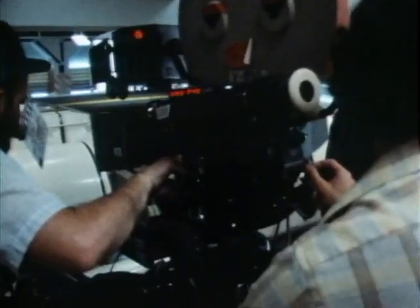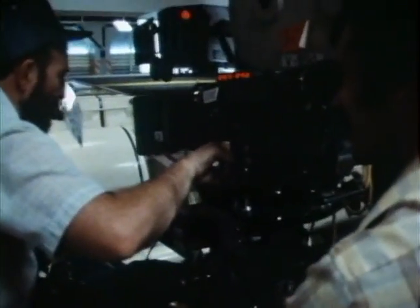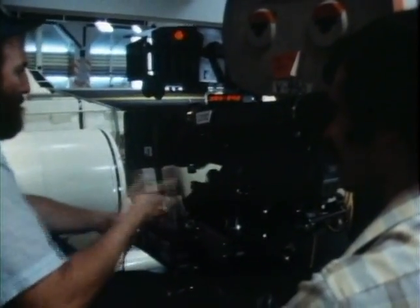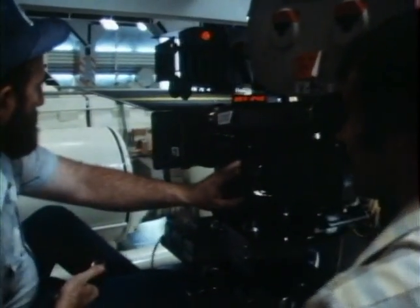Ready, Rick? Close the doors. I hope so. Harder. Background. Doors. Pan, Ricky. Tommy.